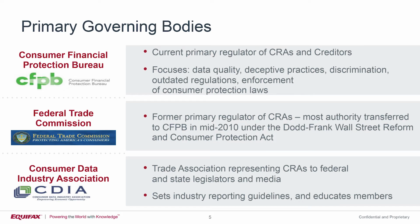There's the CFPB, and obviously if you haven't heard those four letters in the last couple of years, you've got to have been hiding under a rock somewhere, because they've certainly been loud and clear in our ecosystem. They're currently the regulator of the CRAs and creditors, and really where they focus in our business is around data quality, deceptive practices, discrimination, and updated regulations. And we were up in DC a couple weeks ago, and that definitely still seemed to be within the scope and the focus.